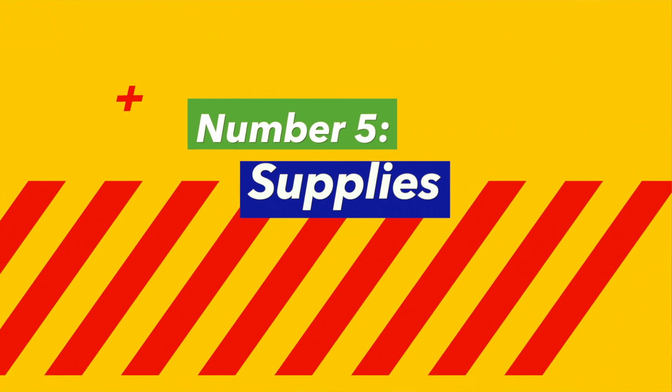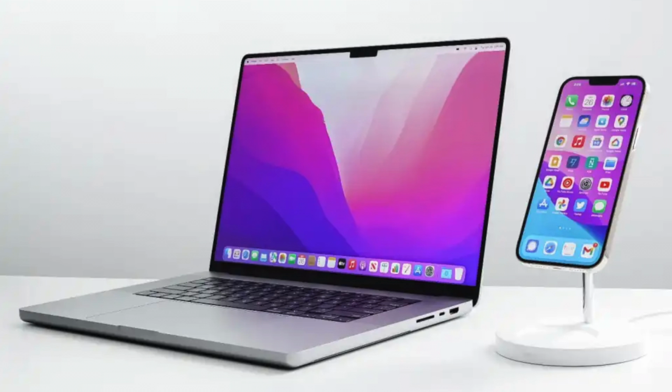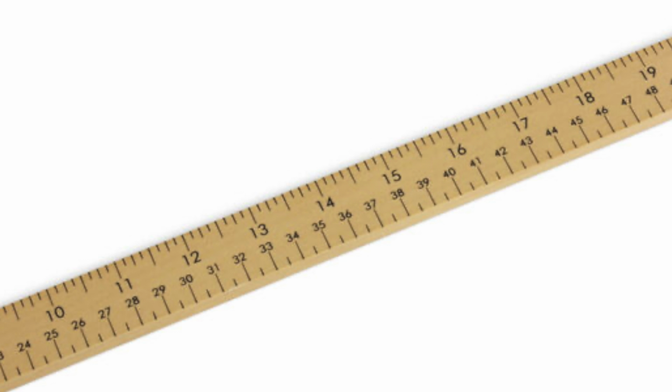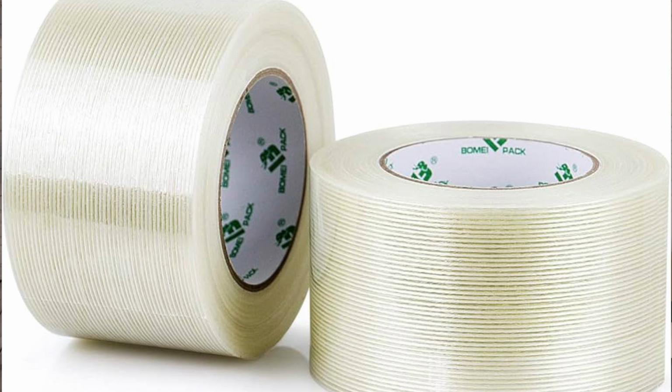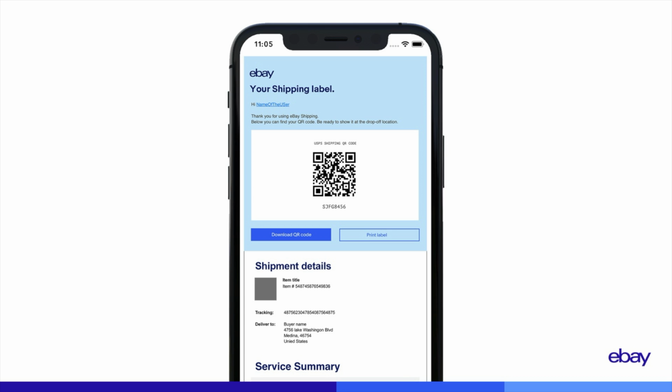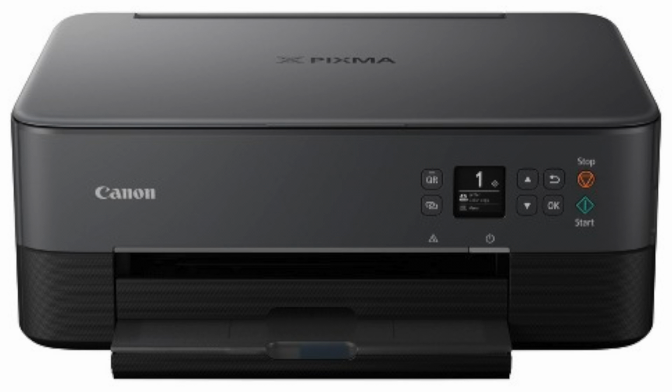Next, what supplies are you going to need? You're going to need a computer or a phone, someplace to list and ship from, a scale, a ruler or a yardstick, some poly mailers, some strapping tape, boxes. You can get a QR code when you sell something and go to the post office and have them print a label off, but I would just get a printer. You can go to Goodwill and get a cheap one.